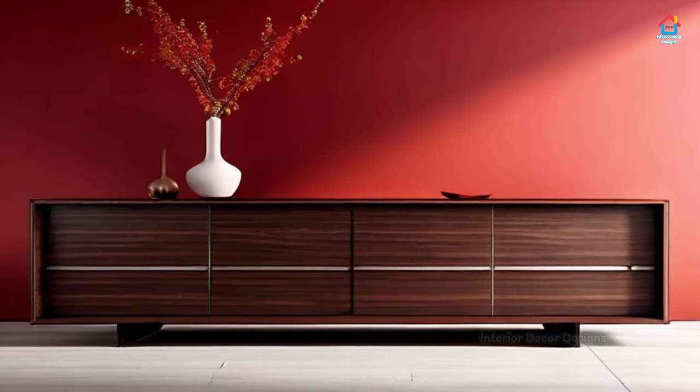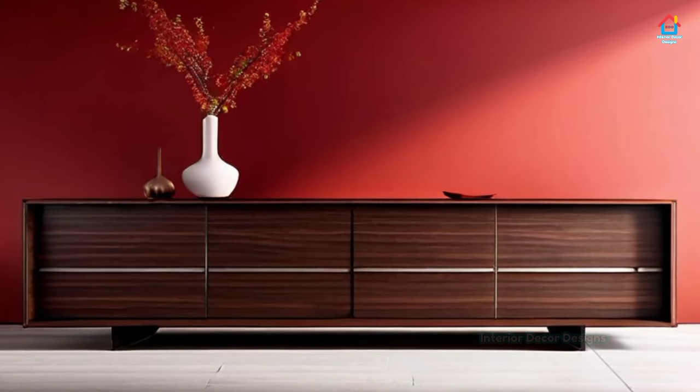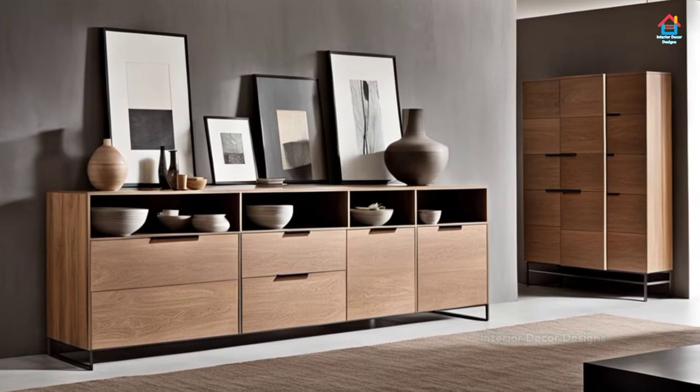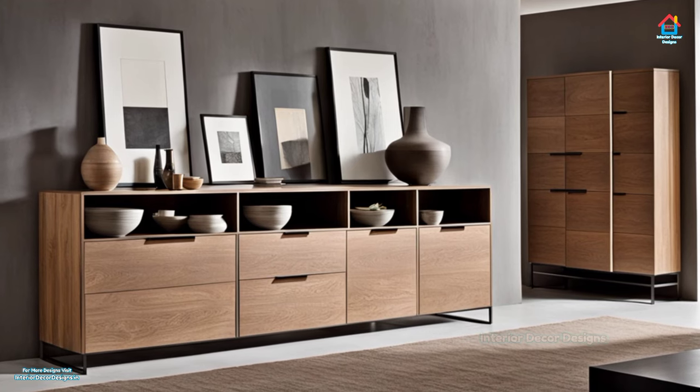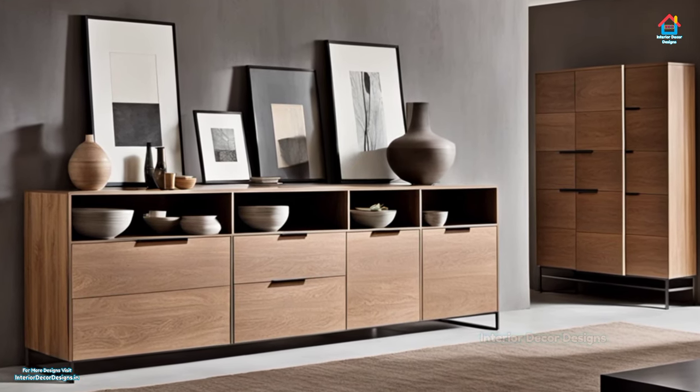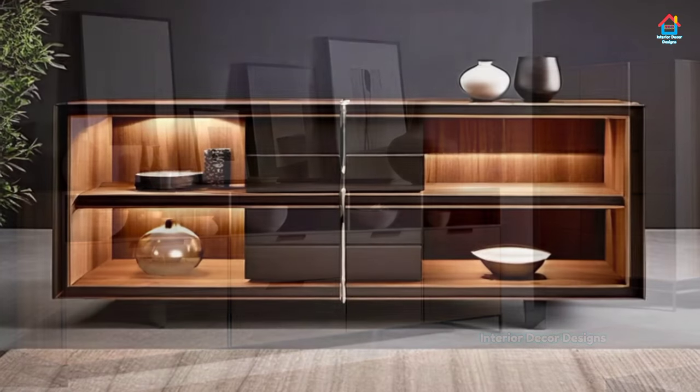Modern sideboards are truly unique furniture design pieces. Besides acting as the perfect storage element for any room design, they also have the ability to fill empty spaces according to your aesthetic preferences.